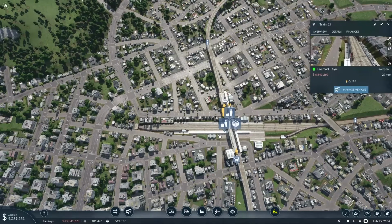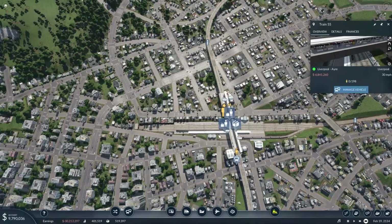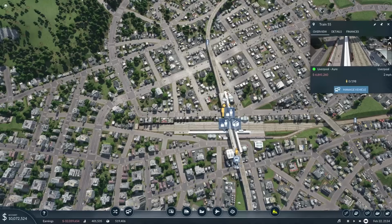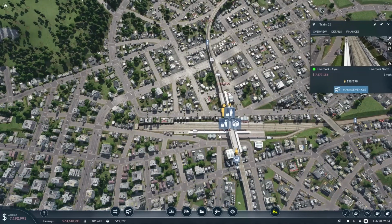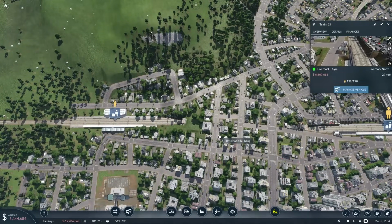Now, it should pick people up now, because this will be technically the first time it stops here. And does it? Yes, it does. And how many people is the question? 138. That's pretty good. So, off it goes.